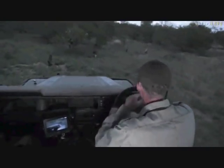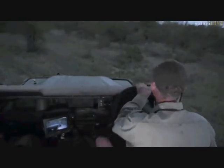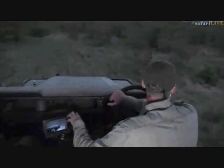Senzo also, because he's in a higher position, he's just trying to help me as we go through the thick stuff here, and also just point me in a direction. Sorry if I'm not looking back too much. I'm just trying to concentrate on these animals up front.